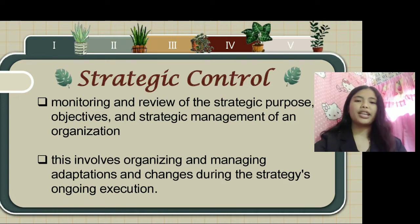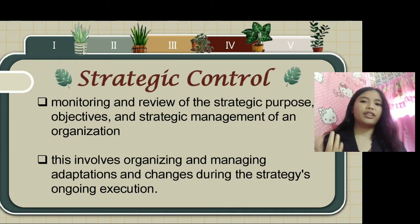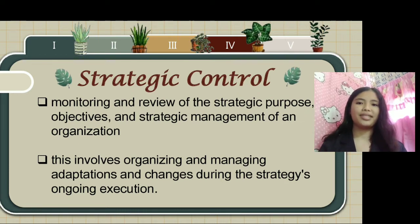Strategic control is concerned with tracking a strategy as it is being implemented. It is about detecting the problems, changing the underlying premises, and making necessary adjustments in order to successfully achieve the business goals.